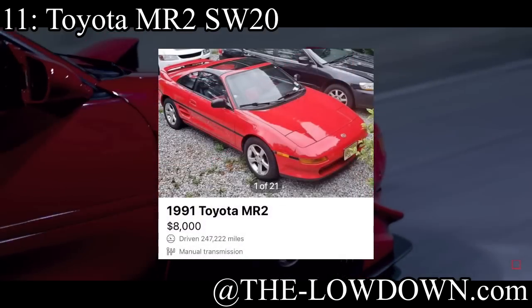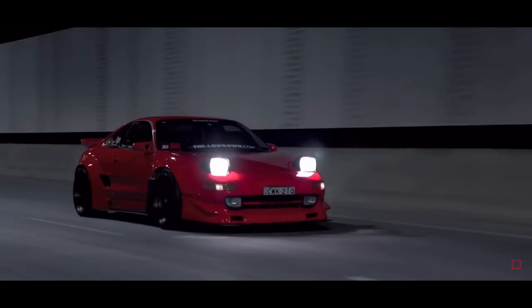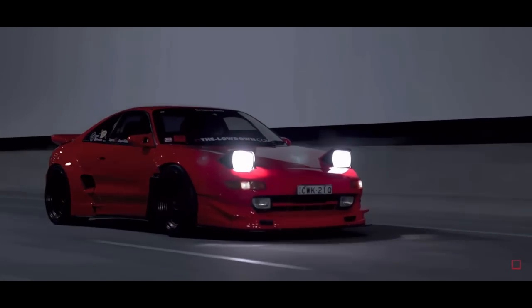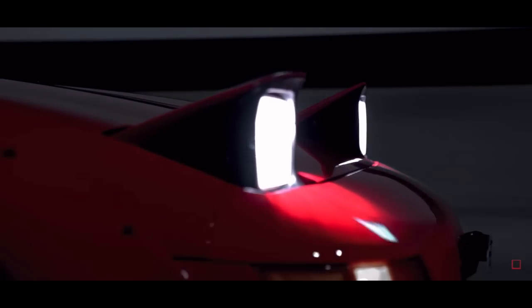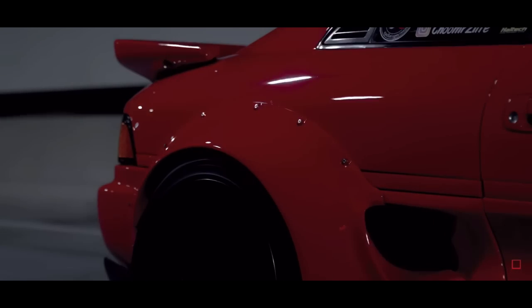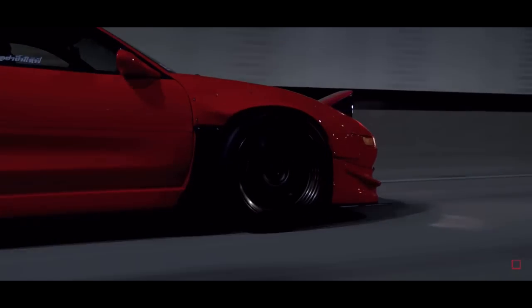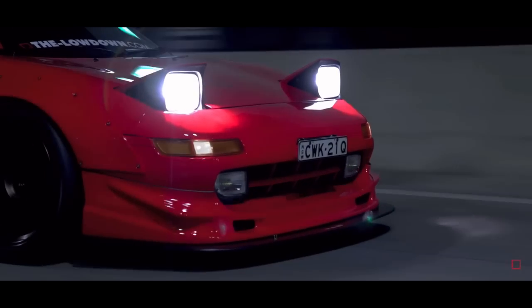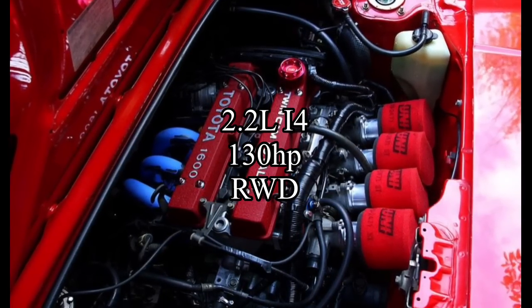Number 11 is going to be the Toyota MR2 SW20. This is the Toyota MR2 that everybody knows and loves. The beautiful one with the pop-up headlights. Once again, a very acquired taste, but they've got pop-ups, so come on, how could you not like it? It's kind of like the BRZ in a way. This is for the guy that likes the smaller cars. And they come with a 2.2 liter inline 4, making 130 horsepower, and they are rear-wheel drive.